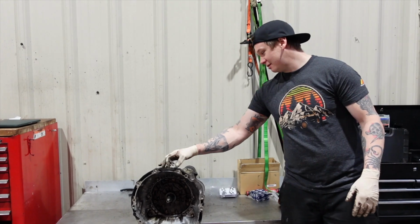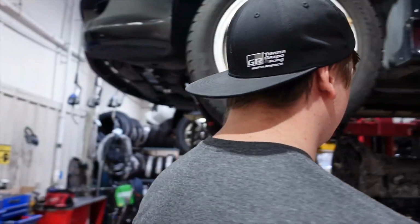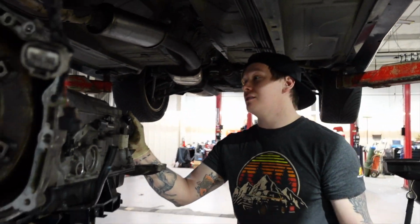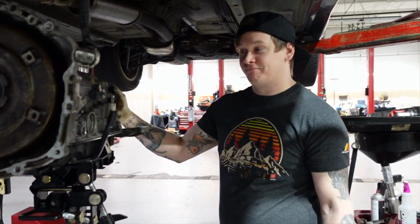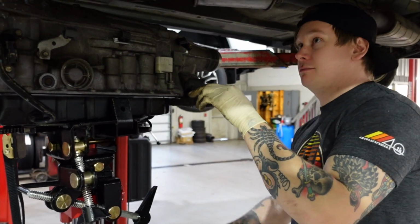Old junk unit, covered in oil and grease. And new, also junk unit. But hopefully the car moves now. So we're gonna throw this bad boy in there and button everything up. Bump it up. I like to bump it up.